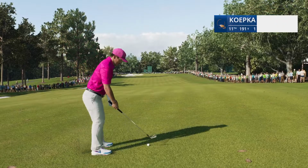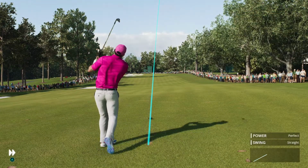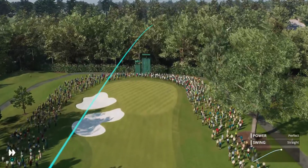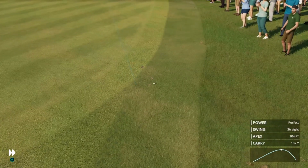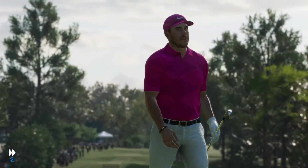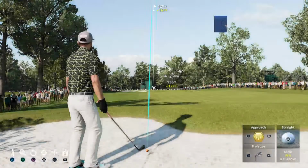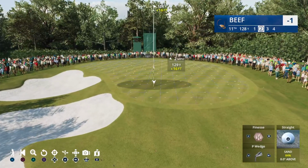Frank, what's your thinking on this approach shot here at the 11th? The second shot here at 11 is anything other than straightforward. There's a bit of a ridge in the middle of the green, so there's a tendency for that ball to roll around a little bit. Be precise. So this, his second now, trying to get this out cleanly.